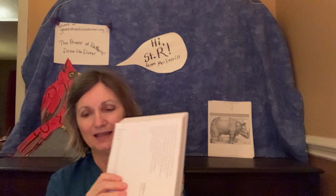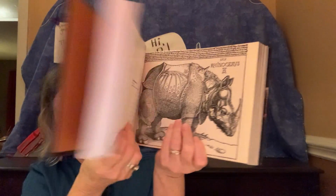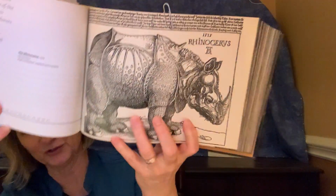Albrecht Dürer was a very accomplished artist. I want to share with you one of his artworks that we're going to be inspired by today. It's in this art book from my home. This is a book called A Year in Art. Here's the page with our Dürer art.